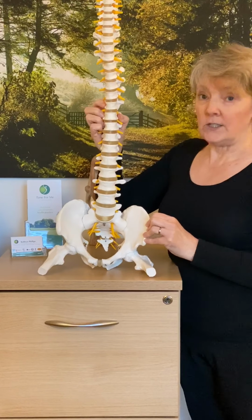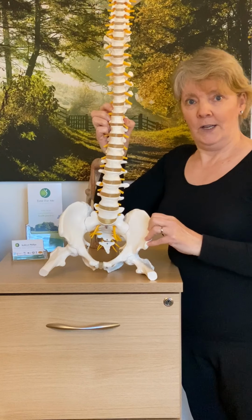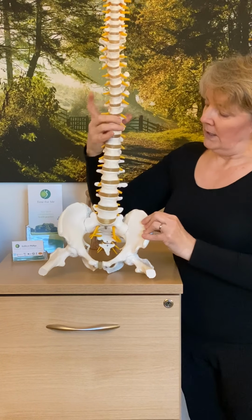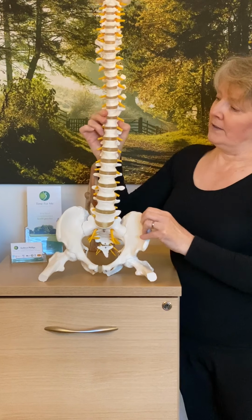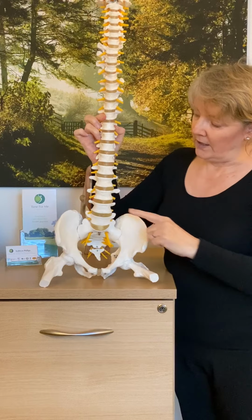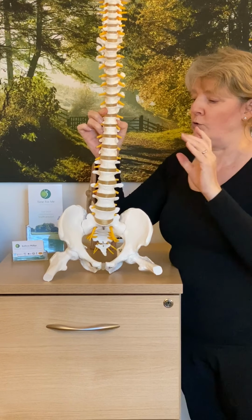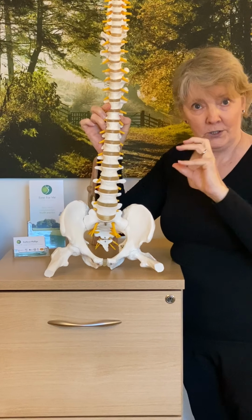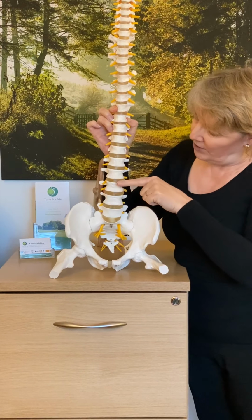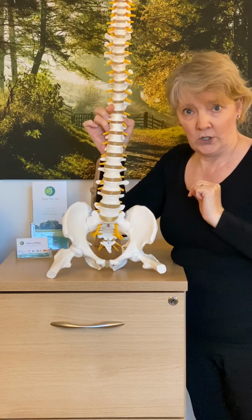Okay, so in this little video clip, we're going to look at a very quick canter through the spine. Here is a spine, 26 separate vertebrae, starting up at the neck with fluid-filled discs in between. And these are not like a watery blister, they are quite fibrous, but they do rely on hydration. And they make sure that the bones are not pressing down on each other.